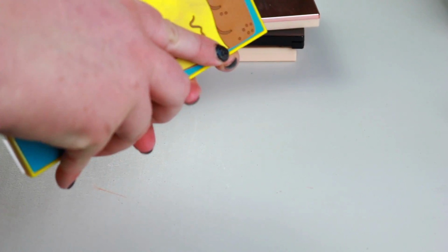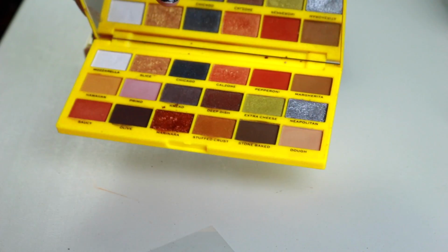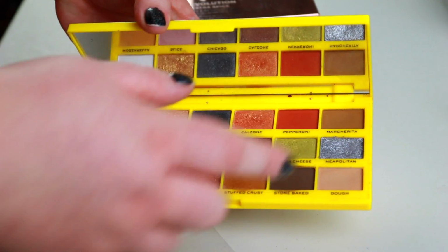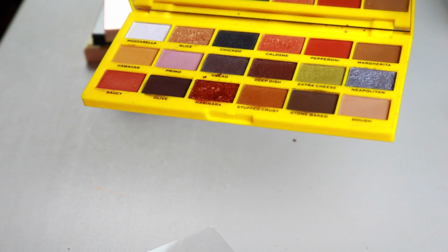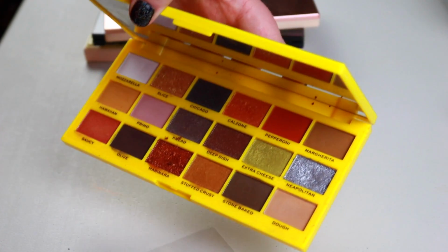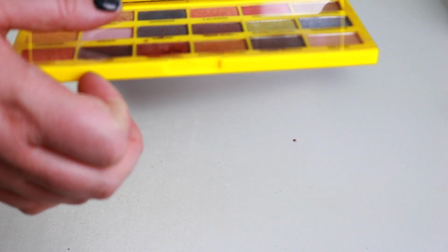The Pizza palette. You know what? I did review this and the Avocado palette. The Avocado palette I fucking love. This one is like, it's okay. It does its job. The silver was really good in this, but I don't want to keep it for just one color. Everything else was okay. Not my favorite formula, and I feel like it was a little bit different than the Avocado palette. But this, meh, I don't really reach for it. It could get a good home somewhere else.